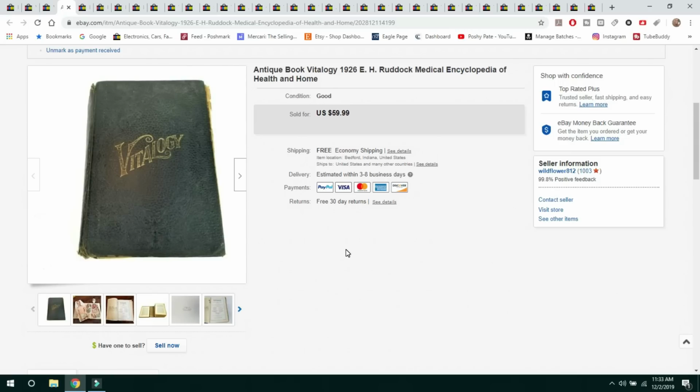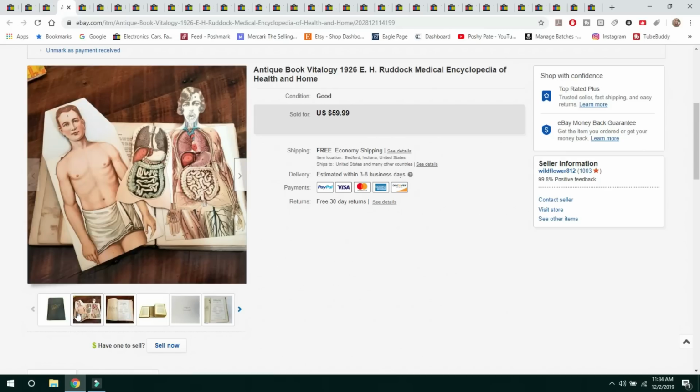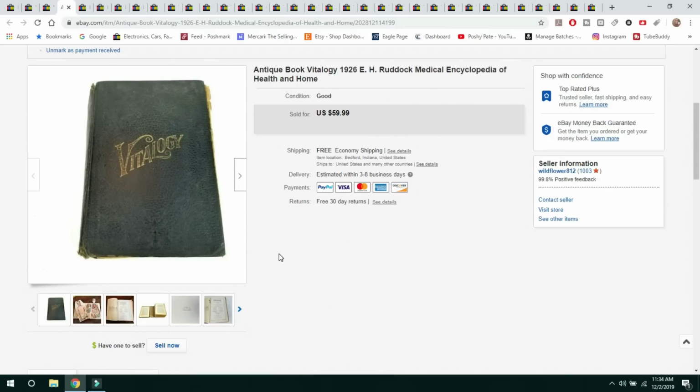And the next item was something that I never did put in the shop because I knew looking it up that it was going to sell much better online than even attempting to put it in the shop. But it was this Vitology antique book from 1926. It was an encyclopedia of health and home. It sold for $59.99. I did provide free shipping because it did ship media mail.